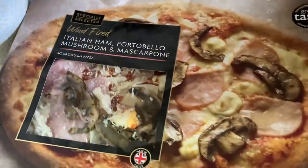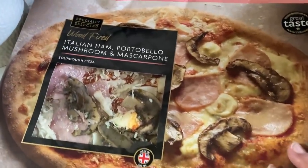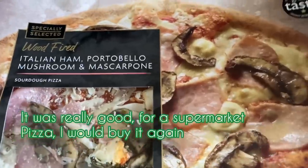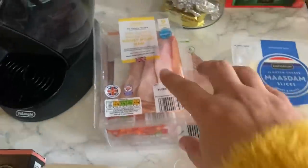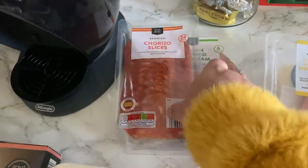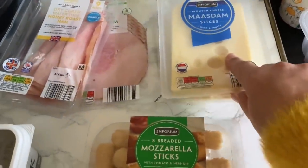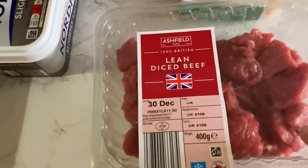Got this pizza, it looks amazing. I don't usually buy pizzas because they're not very good, but this looked really good and I like the fact that it was sourdough. So I shall let you know what that was like. Some butter, then some different types of ham I've got here. Honey roasted, chorizo slices and Italian inspired ham. Some cheese sliced, mozzarella sticks, some lean beef for casserole.